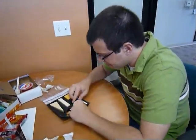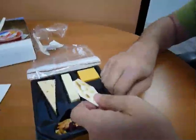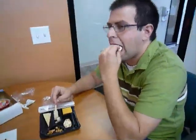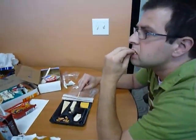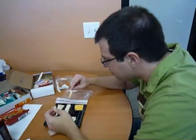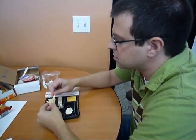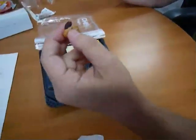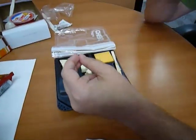All right, here we go. Here are the crackers. Here's the little thingy. Jeez. It has that sort of processed cheese taste, you know? Kind of tastes Velveeta-ish. And if you'd like to wash it down with some nuts and... no, that's not a nut. That's dried fruit. I don't know what it is, but something.